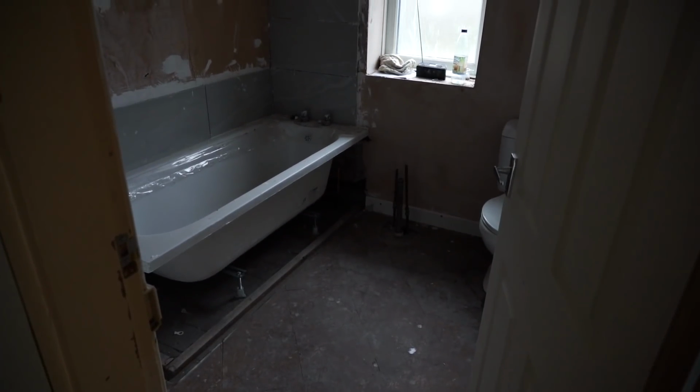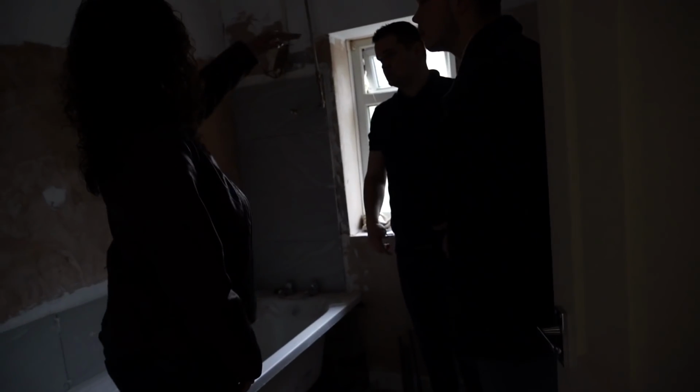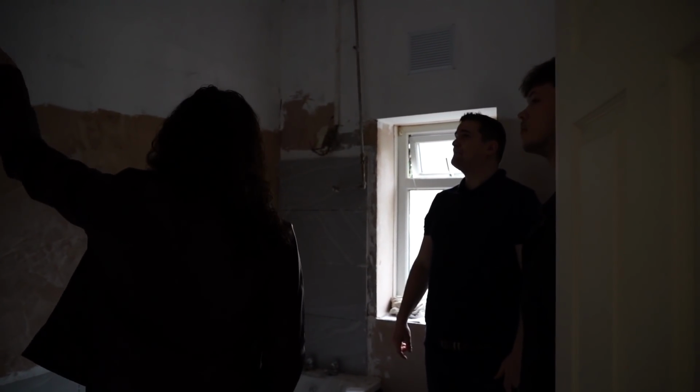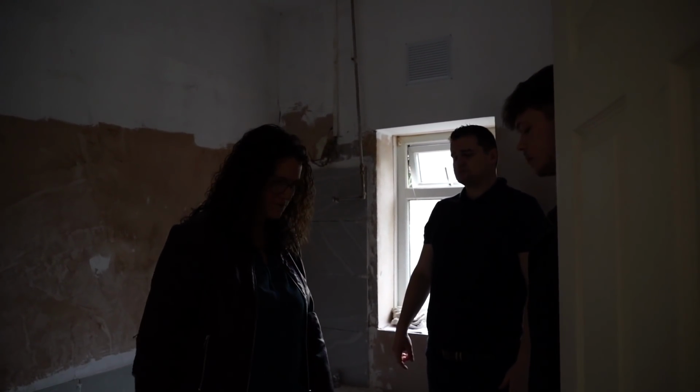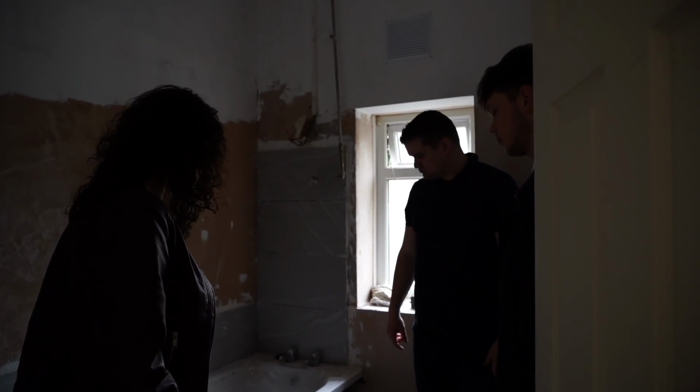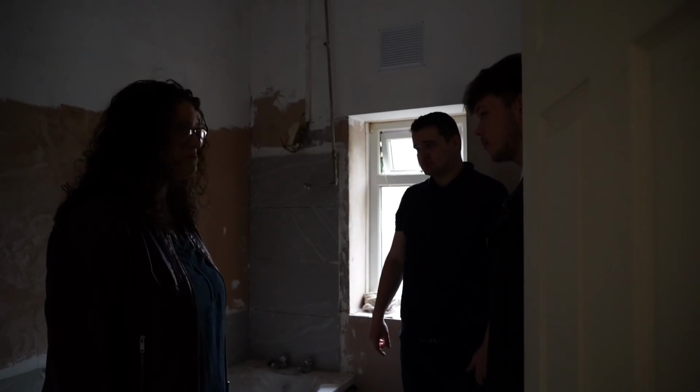Okay, so we're tiling up to the top of the shower level on these 2 walls, and then vinyl on the floor, shower to go in, bath panel to go in, basin, that's it.